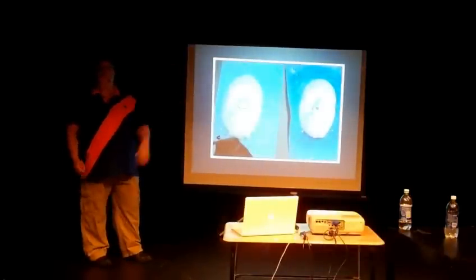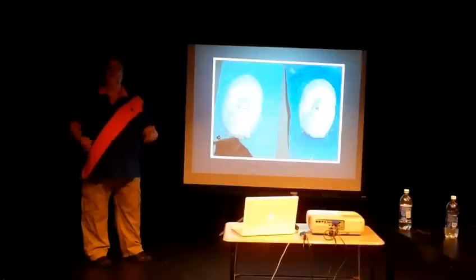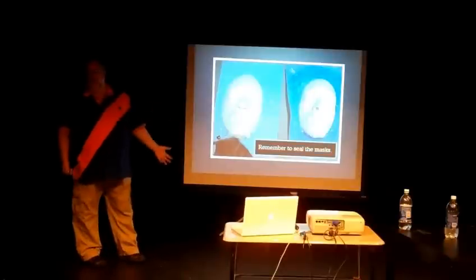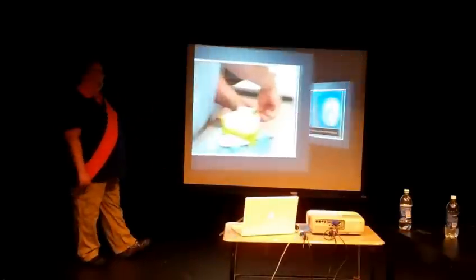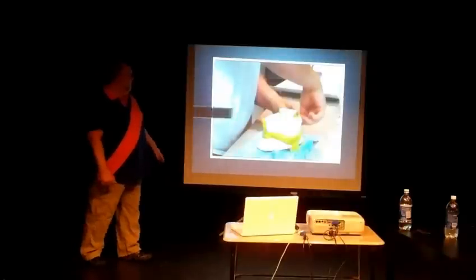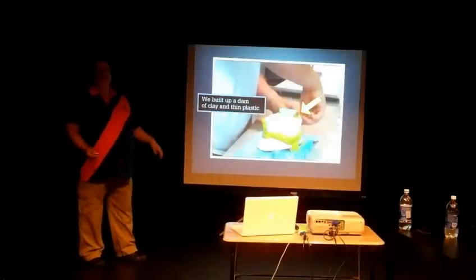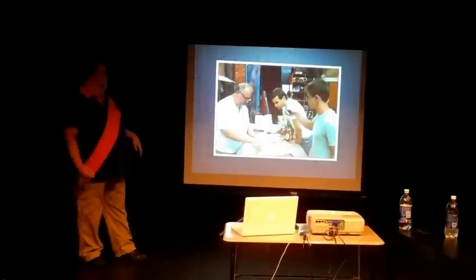We made a secondary cast because there was enough water left in the alginate that we could reproduce another one. So you always want to have a backup. Remember to seal the mask. Here we built up a dam of plastic and clay and poured silicone inside to get a negative.